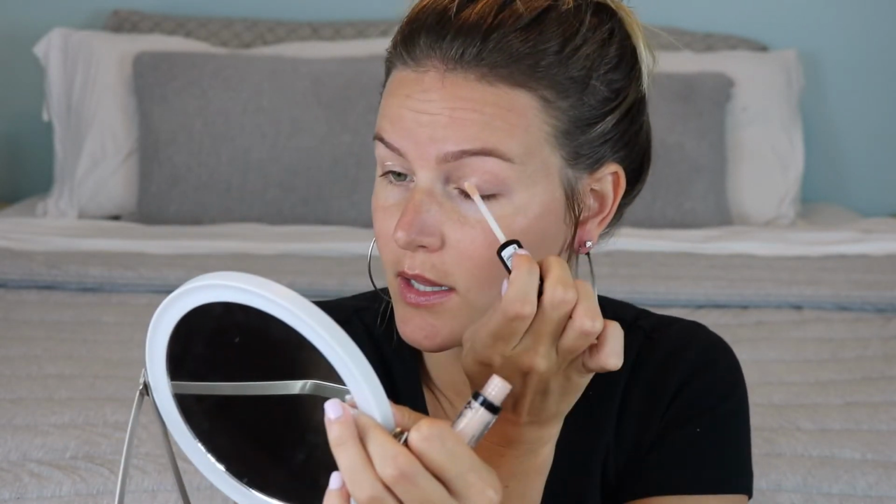Okay, so we're doing a little foxy cat-like eye today. I'm going to start with a little bit of concealer, and I'm just going to put a tiny bit on my lids. I don't want it to look too blanked out because this is supposed to be effortless, but foxy at the same time.